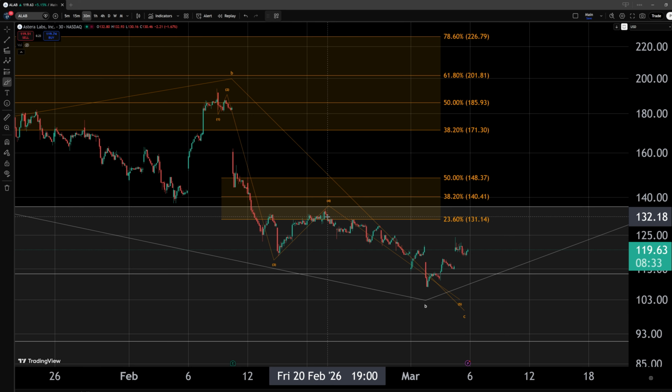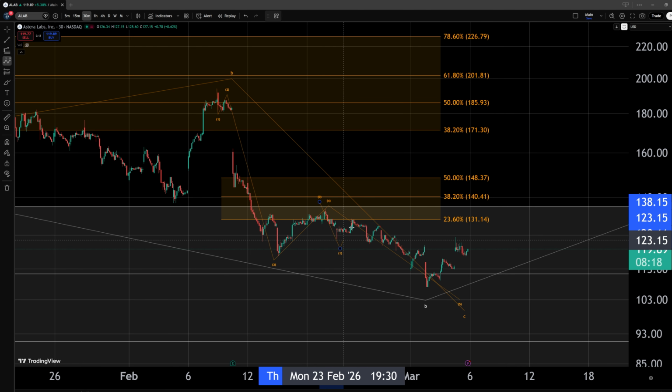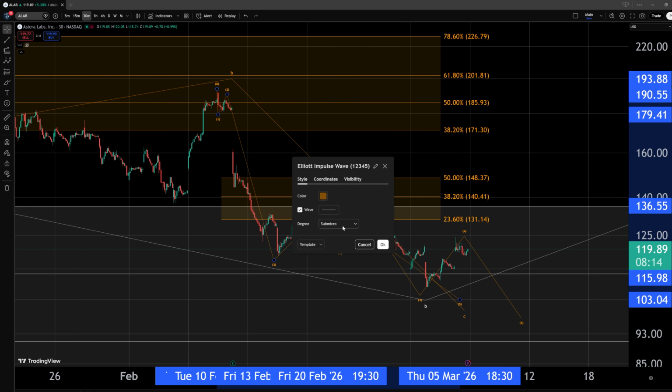It does seem very much ideal that we form yet another low before assuming a bottom would indeed be in place. So I would go as far as to track this as a 1, 2, 3, 4, and a 5, and I will change this to a larger degree.